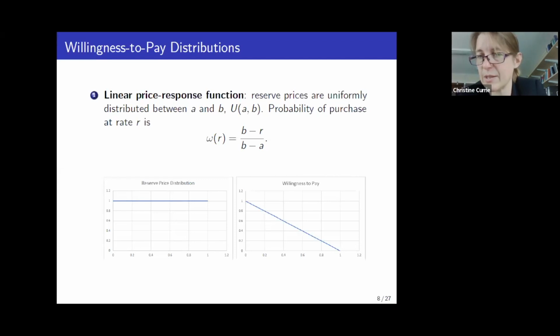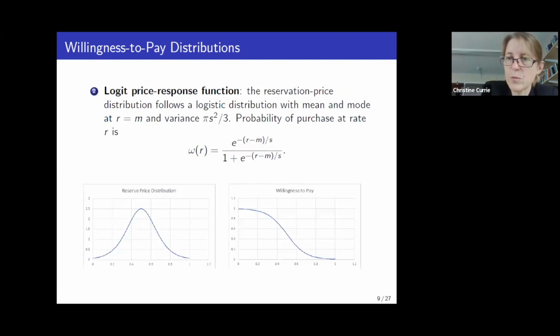So you've got this straight line in your willingness to pay graph. And this is almost the simplest you can go with in terms of price dependence, linear price dependence in the probability of purchase. So it's a good one to start with to get some general results. Now, the other one we've considered, I'm not going to show results with this today, is what's called a logit price response function, where we have something probably a little bit more realistic.